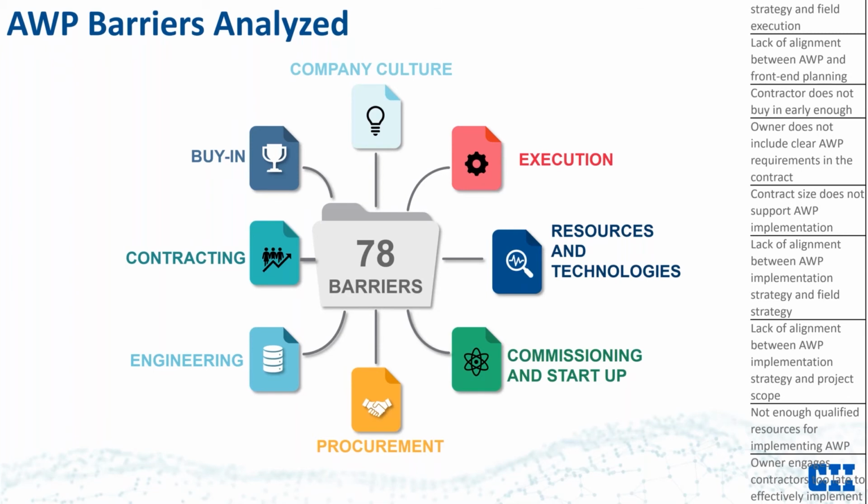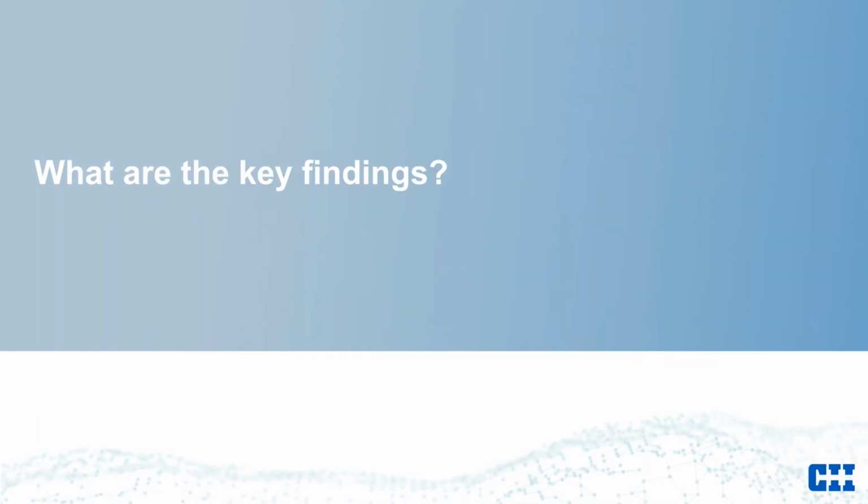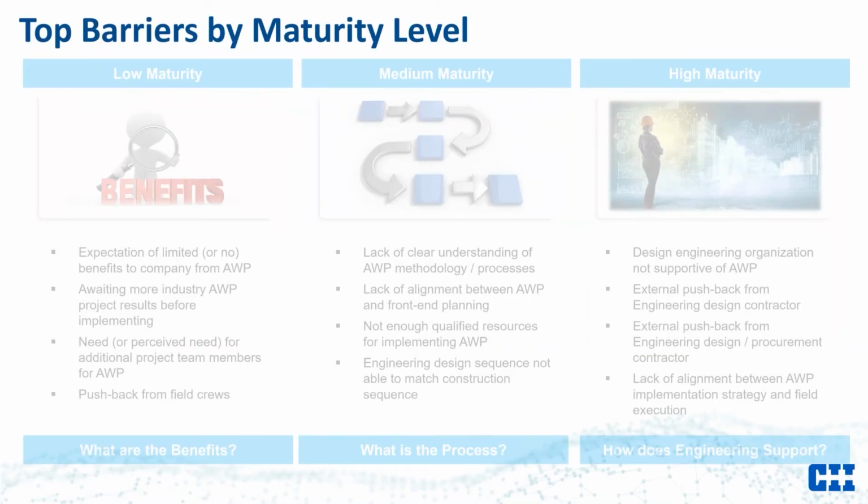Neil? Thanks, Michael. For the next section, I'd like to talk you through what the key findings from this research were and how we approached the solutions to addressing these barriers. When we started studying the barriers collected, we realized there was a relationship between the AWP maturity levels of the companies and the themes of the barriers presented.